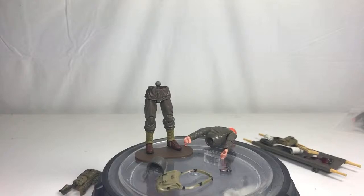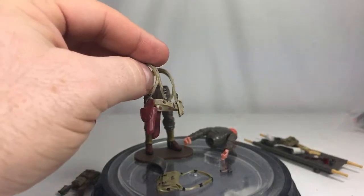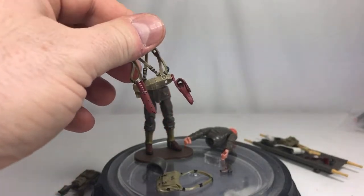Okay, and then we got, I'm gonna put this on the back where it was before, and there we go. Beautiful. Looking absolutely gorgeous. There we go. It is done. This is the way.